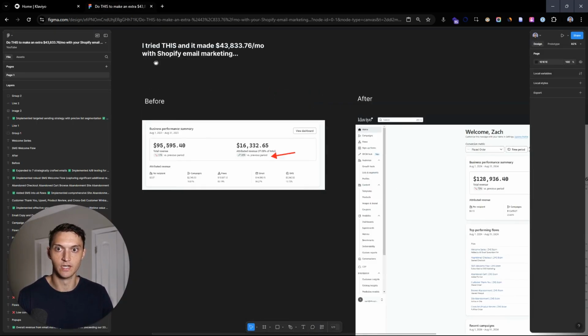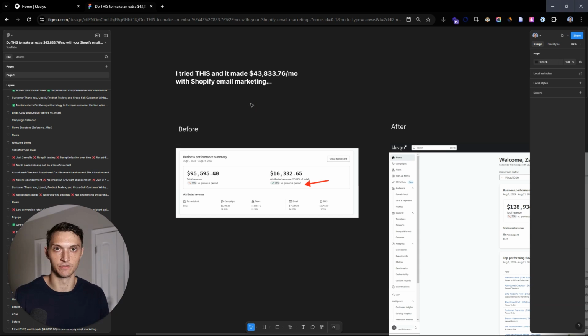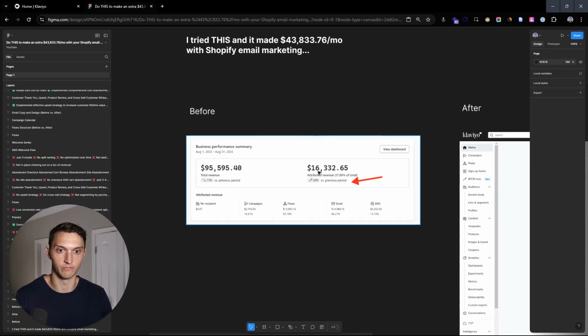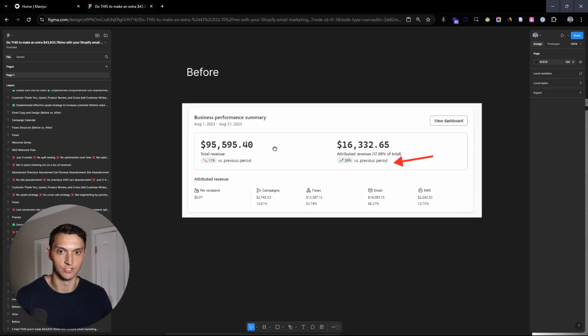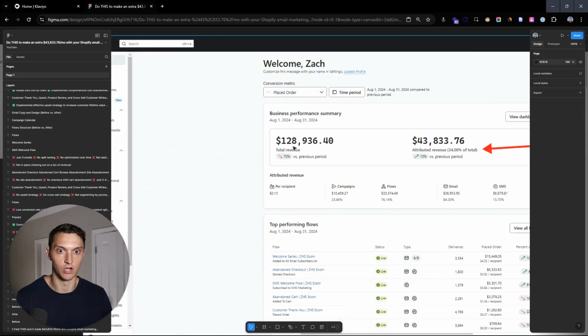So you can see here, we made an extra 43K per month compared to not having any sort of email marketing running. And where they were starting at, they had some basics. I'll talk about their exact situation, but we took them from 16 grand a month up to 43 grand per month in email revenue. And you can see here their total revenue went from 95K up to 108K.